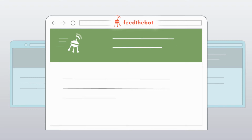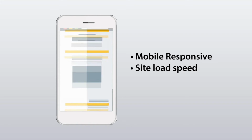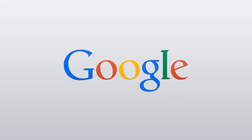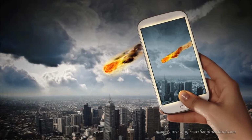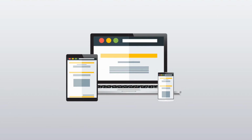In the last few years, Google has been focusing heavily on giving better rankings to websites with good user experience. Two important ones are whether the site is mobile responsive and the speed that the site loads. On April 22, 2015, Google made a major change that the internet marketing world called Mobilegeddon. Basically, sites that change appropriately depending on the device they are viewed on will rank better than those that don't.